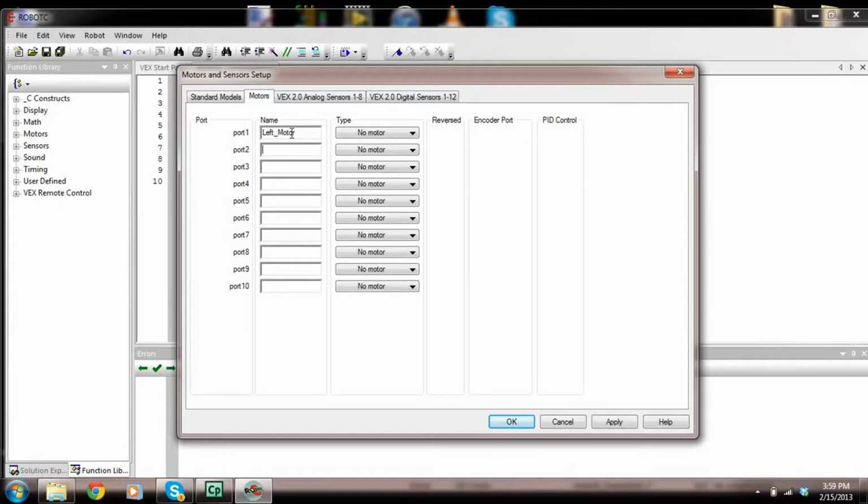See, I know I have motors in port 2 and 3, so why am I doing that? I need to put this in port 2, and now I'm going to put one in port 3, and I'm going to call that right motor, and then I'm going to click on this, and this is a 3-wire motor. Okay, and then a 3-wire motor. I want to ensure that these guys can be reversed. Okay, if you don't check that, your motors only turn in one direction.